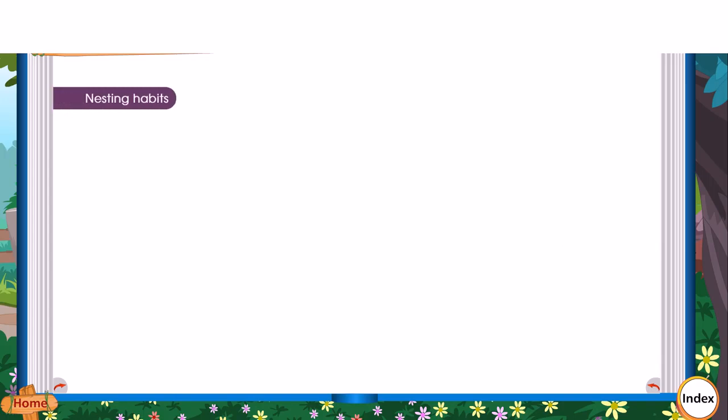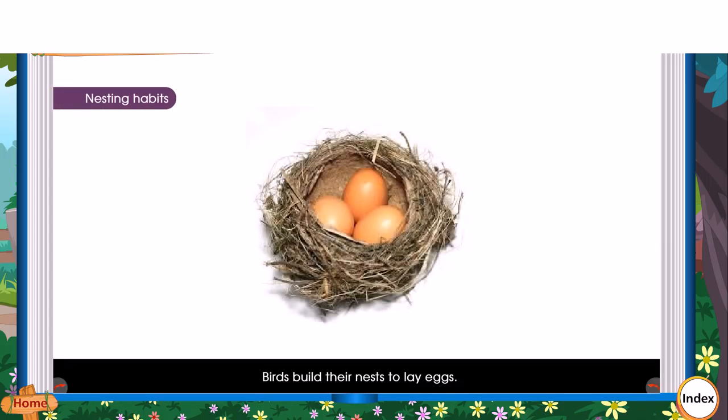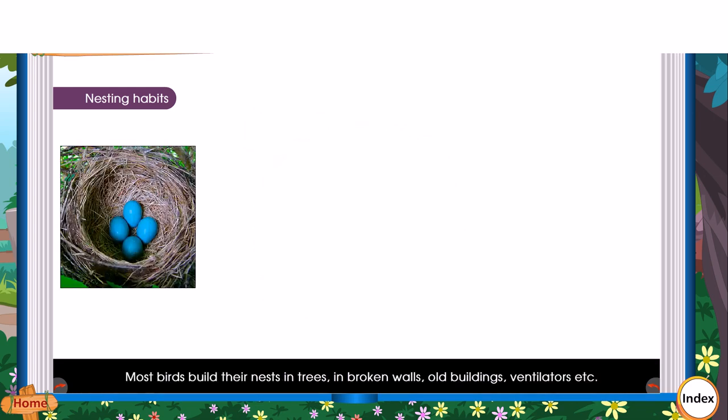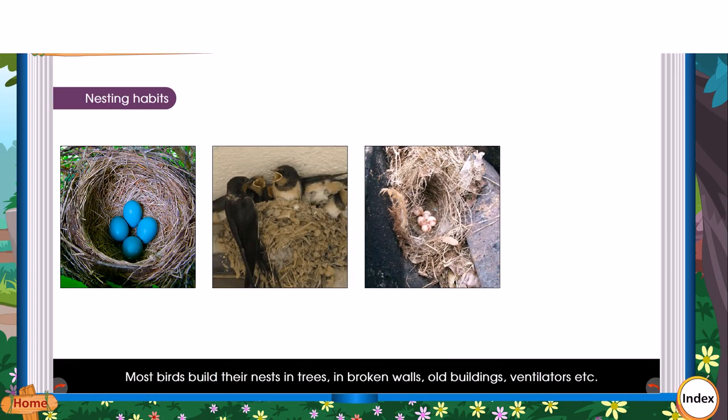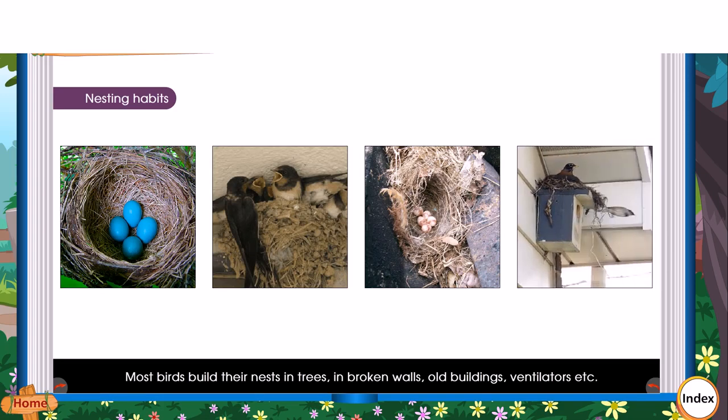Nesting habits. Birds build their nest to lay eggs. They build their nest in a safe place. Most birds build their nest in trees, in broken walls, old buildings, ventilators, etc. Birds make a temporary home with twigs, leaves, and grass.